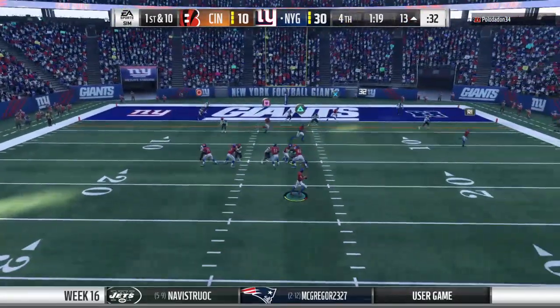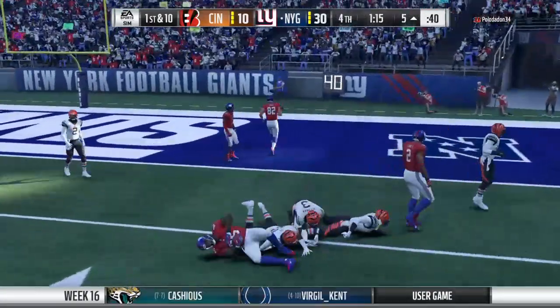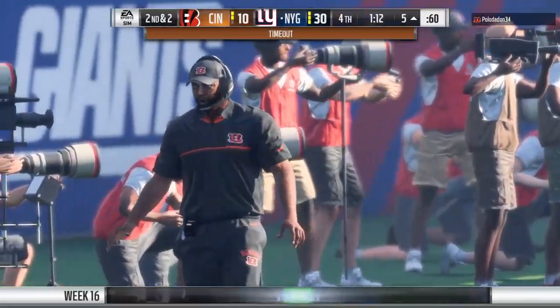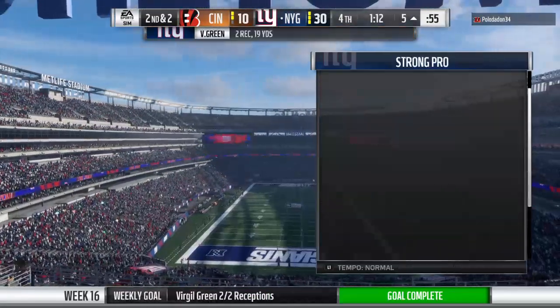Inside the red zone here, they'll look to throw. That is caught at the 7-yard line. And he'll be brought down this time at the 5-yard line. Now the defense going to use the first of their timeouts. That'll leave them with 2 remaining.